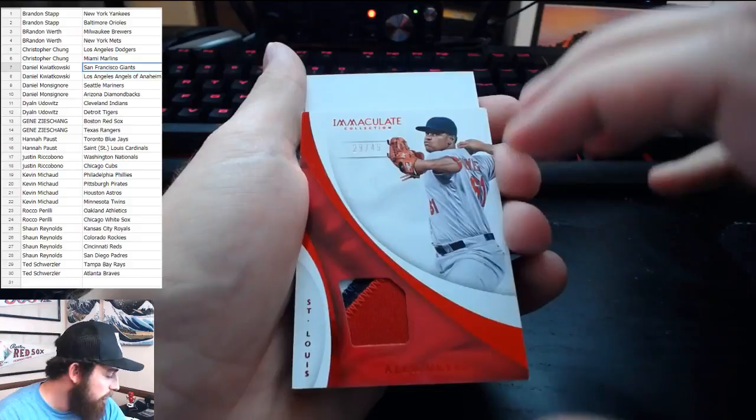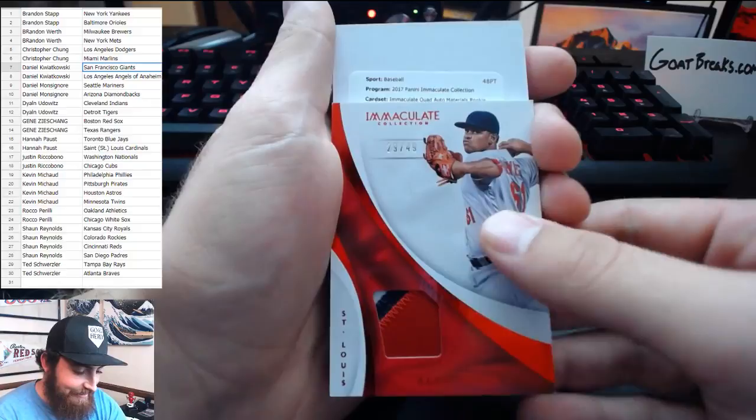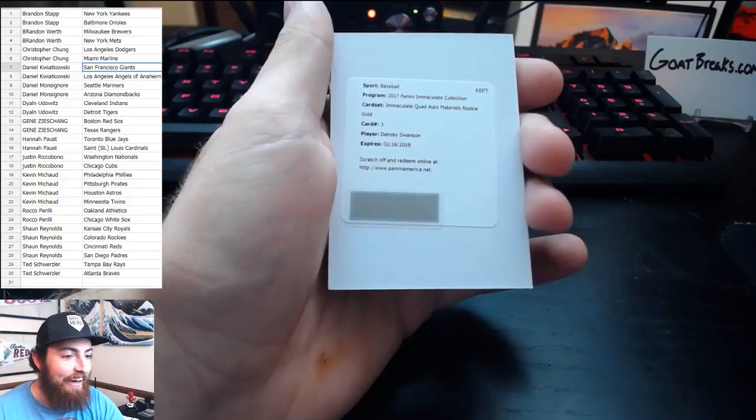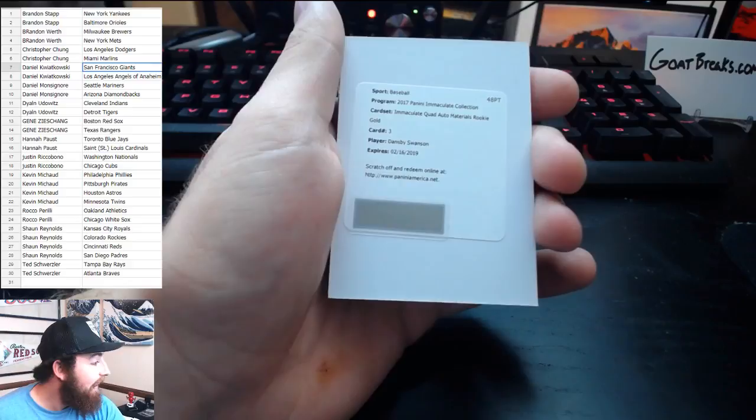Immaculate Collection. Quad Auto Materials Rookie. Is this a judge? Dansby Swanson. Ugh. Quad Auto. Wait. Quad Auto Materials Relic. It's a quad relic. Gold. Ugh.